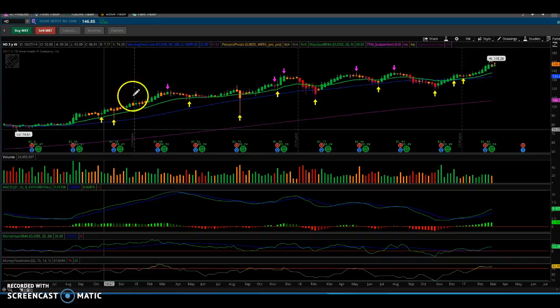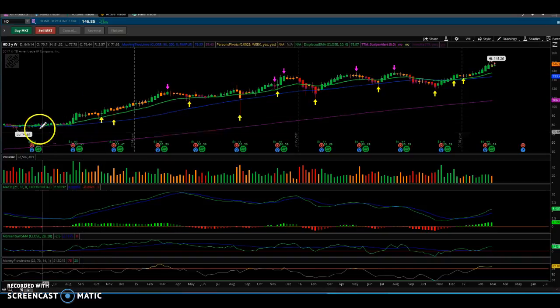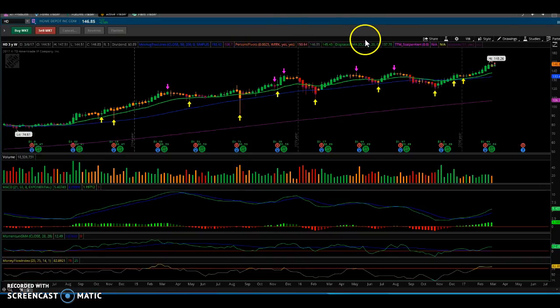I've been saying that for the last 2 years. This is a company you don't even trade. I mean, you could trade it, but even if you're trading, you need to own some shares of that company. Period. All right, so let's take a look at the Home Depot 3-year chart.